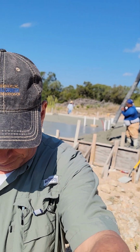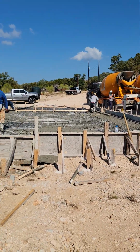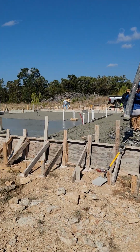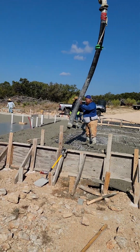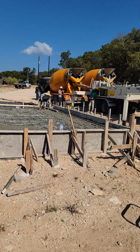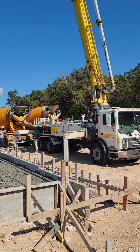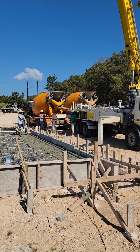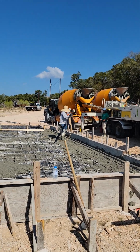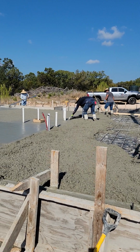Today we are at our project on Hugo Road in San Marcos, and this is a shop and apartment, kind of like a barndominium style building. And today we are pouring some concrete. So as you can see, we've got our pumper truck here, our boom truck, and two cement trucks backed up. And these guys are getting it down.